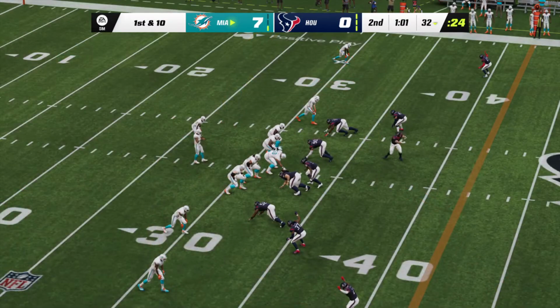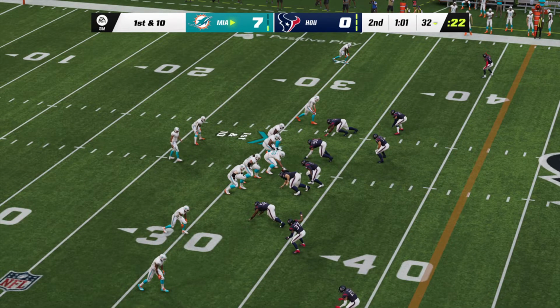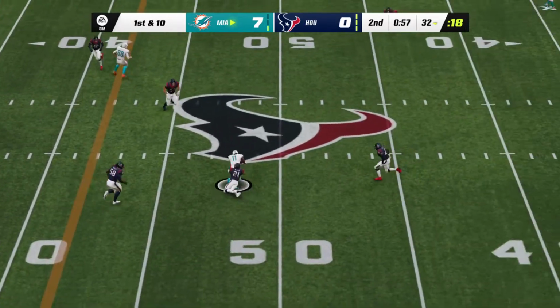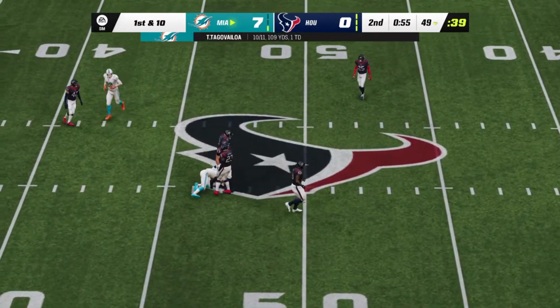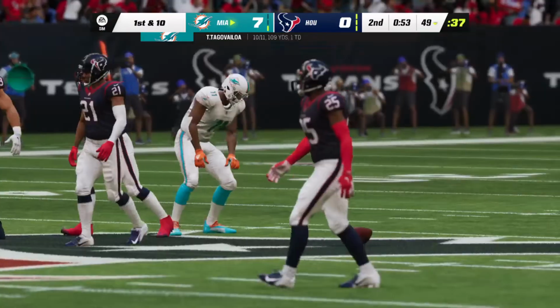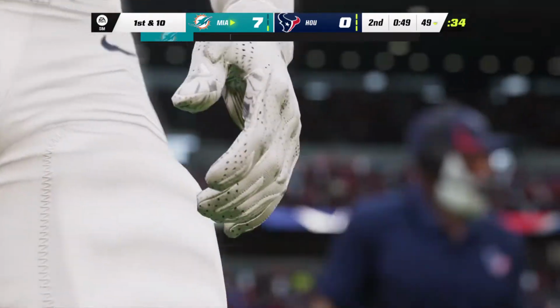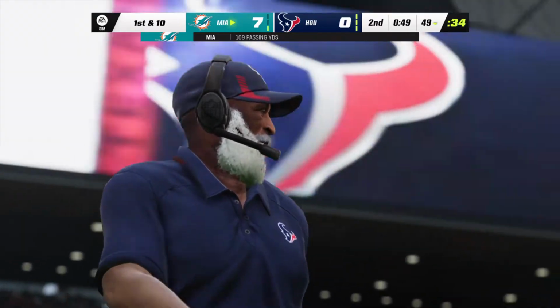From the 32 now, here's 1st and 10. Tua sets up to pass it. And Wilson with it, complete. And they bring him to the ground just shy of midfield. 17 yards for the Dolphins there as they've got themselves a first down.